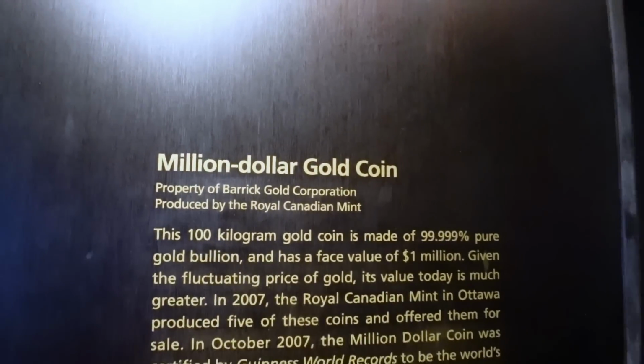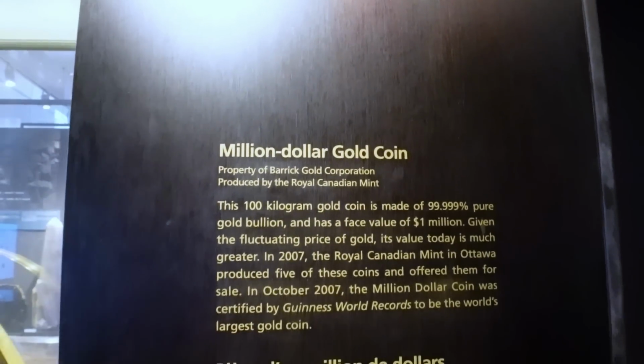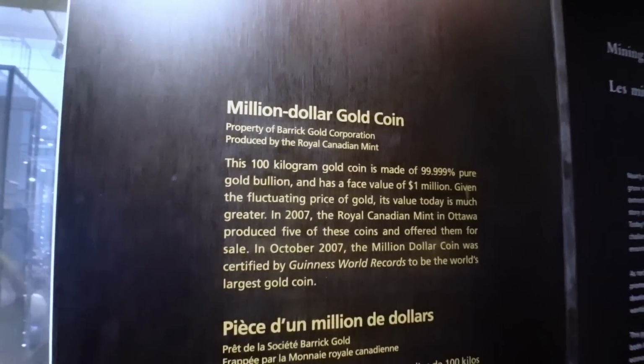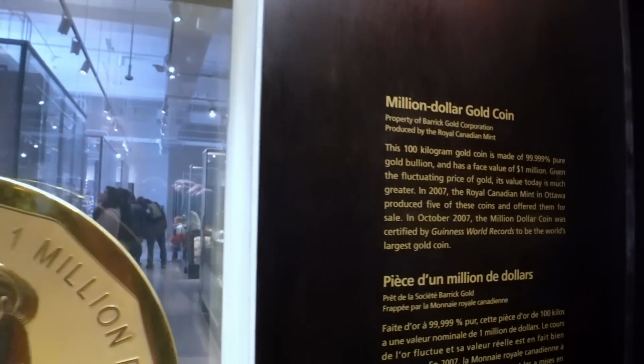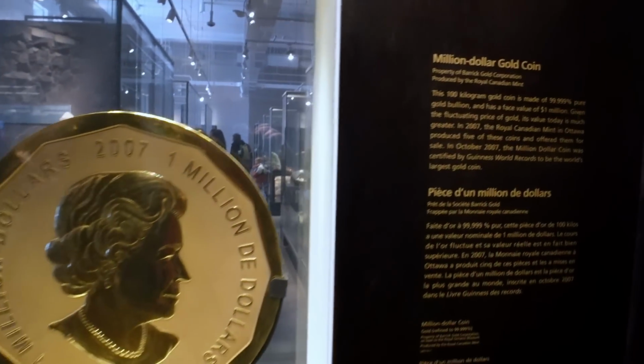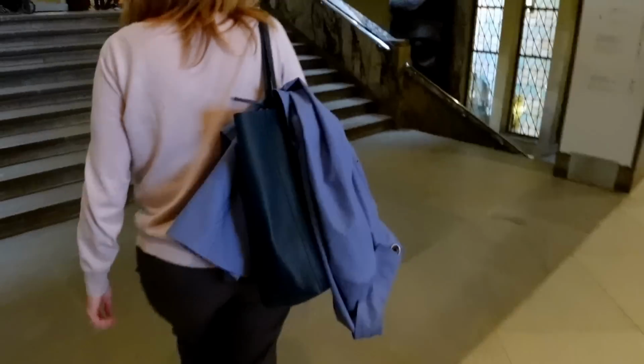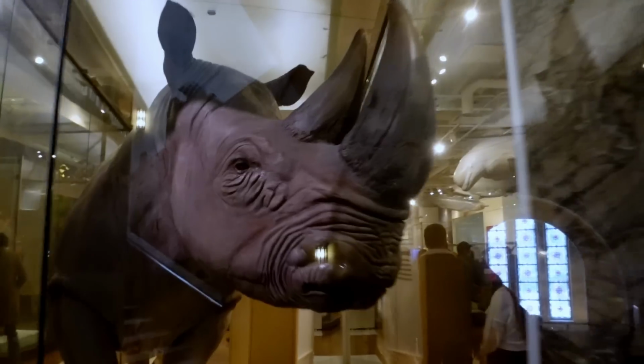Found the $1 million gold coin. Made of 99.99% pure gold bullion. Here you go. Wow. There it is. $1 million gold coin. Did you get that gold coin in your purse? Yeah. No. That's why I brought a big bag today. The plan was to get that $1 million gold coin. It's full of gold coins in there now. Don't show anybody.